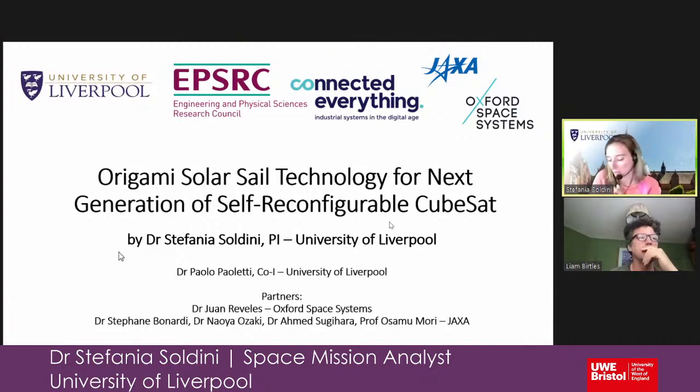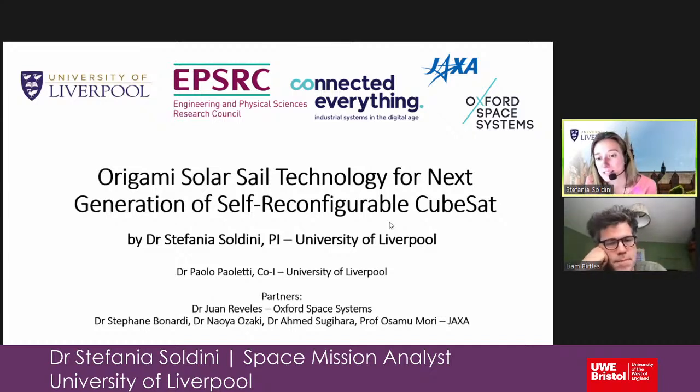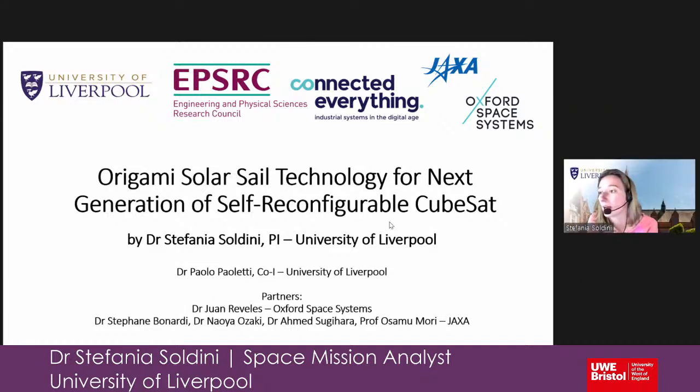Anyway, the project I'm talking about today is titled Origami Solar Sail Technology for Next Generational Self-Reconfigurable CubeSat. The title is quite long, but the idea behind this project is about reconfigurability of CubeSat. This project has been funded by EPSRC through the Connected Everything, where I had the chance to meet Anna and Merat, and that's why I'm here today.